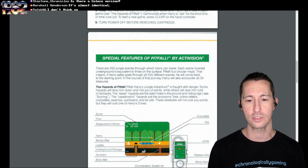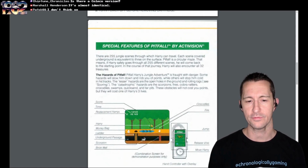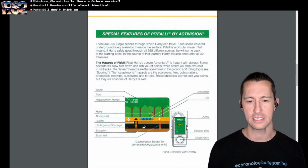There's some special features. Pitfall by Activision is 255 jungle scenes that Harry can travel, with an underground scene equal to three on the surface, but it's a circular maze. If he goes through all 255, he'll come back to the starting point. Yep, so it's just like that, and 32 treasures, just like on the Atari VCS.